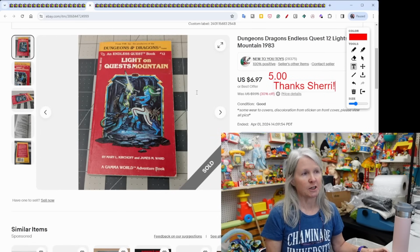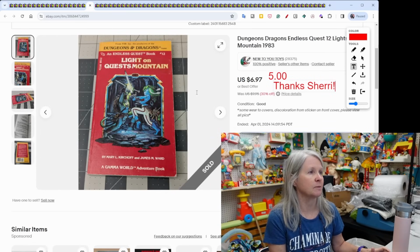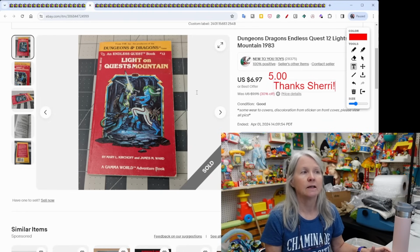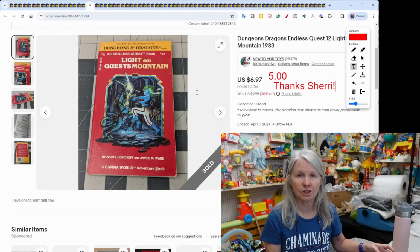This is the other Sherry. Sherry with the 2 R's. Sherry picked up this Dungeons and Dragons book from 1983 for $5. So thank you so much, Sherry.